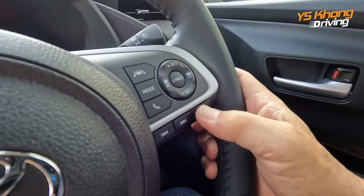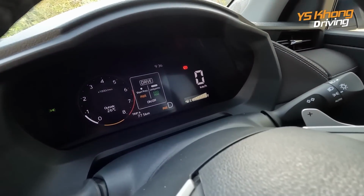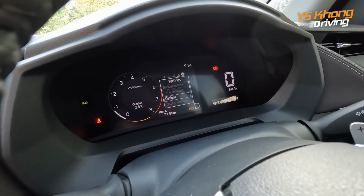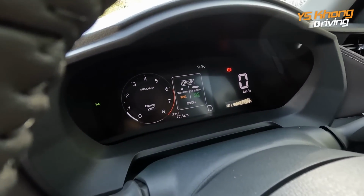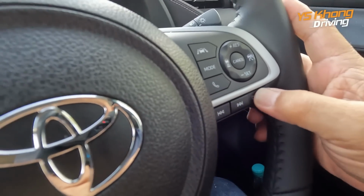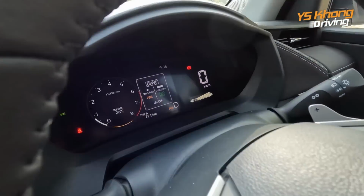You press the drive and you look at the meter, you have power and eco mode, and then it says on off. Okay, I'm going to press it again. So if you do a short press, you go into power mode, which is here, and you do a long press, it goes into eco mode.